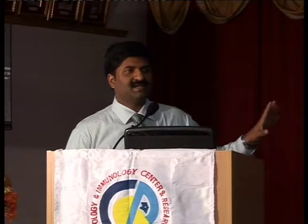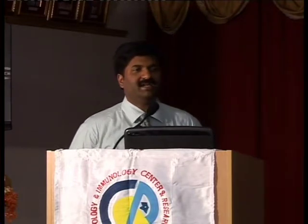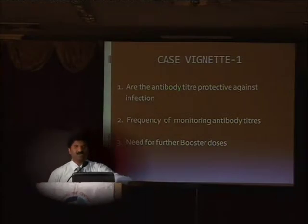But in this particular case, suppose his antibody titers were below the protective levels. What do you think you should do? That's the point we have brought out, what the protective levels should be. Suppose they were low, below 10. How would you like to proceed with this case? If the protective levels are below 10 or 15 units, he has to take hepatitis B immunoglobulin immediately, followed by hepatitis B vaccination later. So with hepatitis B immunoglobulin, the person has to undergo passive immunization, plus he has to have the complete course of hepatitis B vaccine. That's another thing. And next, how are you going to monitor?